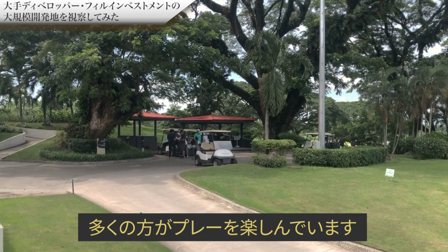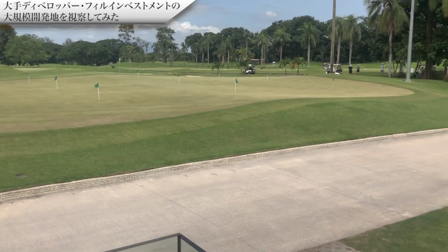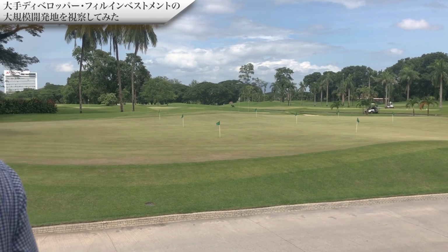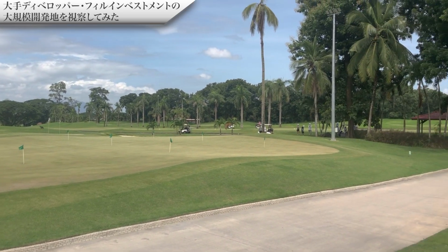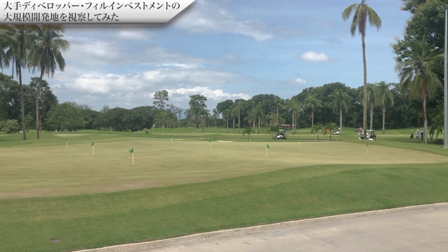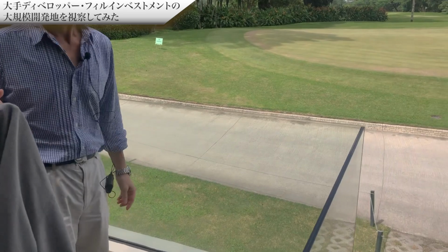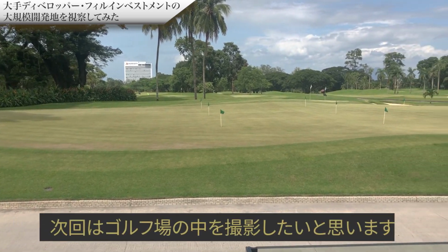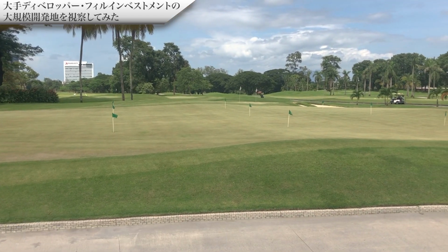As you can see, there's a lot of players now, so we cannot go around and check because they're playing. But just to give you an idea, the place really looks beautiful, right? A very beautiful golf course. Definitely your friends and clients will be enjoying it here once you bring them. I think it's a really good golf course. We don't have time to play today, so next time I'll play here and film inside the golf course.